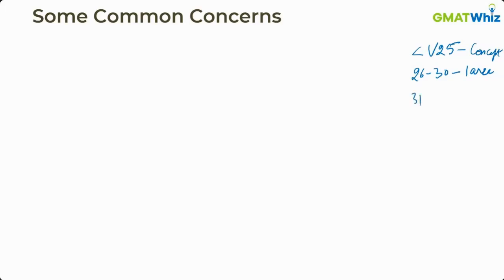However, if your score is between 31 to 35, you're probably good in two areas and you just need to work on one area where your problem is the application. And that is something which I'm going to talk about today in depth. And anything beyond it basically means there is just fine tuning required on the application. So that's basically how I look at the scores.